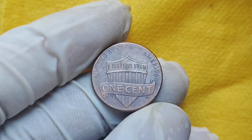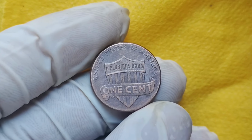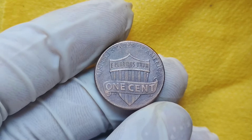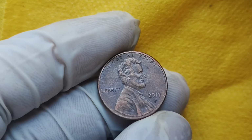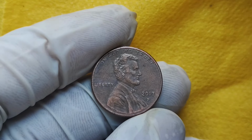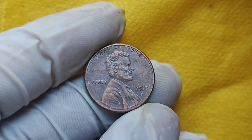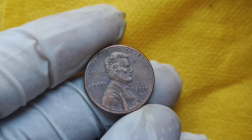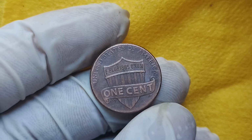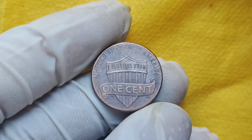So, what's the big deal about the 2017 penny? For starters, it's the first time the Philadelphia Mint stamped a P mint mark on the Lincoln cent. That's right, over a century of penny production, and 2017 was the debut of the P. Talk about making history. But here's where it gets juicy. While most 2017 pennies are worth, well, a penny, there's a rumor swirling around about one being valued at a whopping $1.6 million. Let's separate fact from fiction.